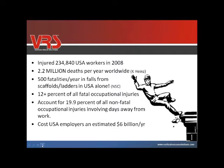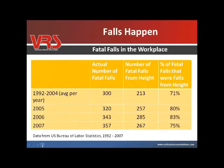And we know that falls account for about 19 or almost 20% of all non-fatal occupational injuries involving days away from work. So days away from work are pretty darn expensive for the employer, and deaths are obviously pretty catastrophic for people on all sides of the fence. So we want to resolve falls, and part of resolving falls is the fall protection system itself, and the other part of resolving falls is recovering from the fall or the rescue after the fall.